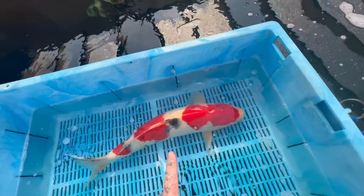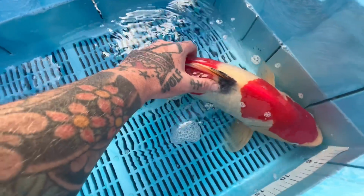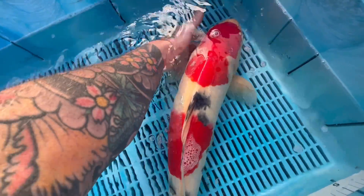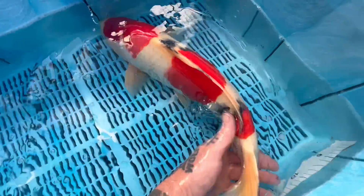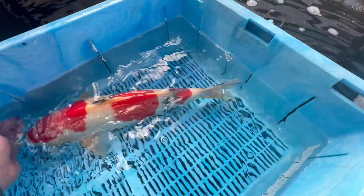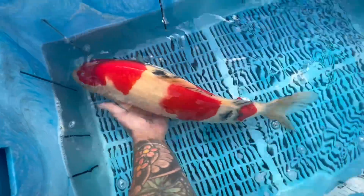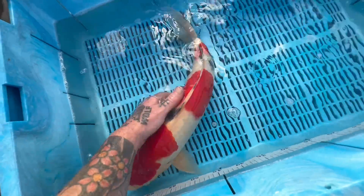Or is it a Hoshikin? No, this is a Hoshikin Sankey. However, the sumi has just started to sit down a little bit in this one. So I'm not quite sure if this one will be coming to the shows with me, because I may have better prospects. But she is lovely and she is growing. And the body, I've always loved the body on this fish. Absolutely lovely.